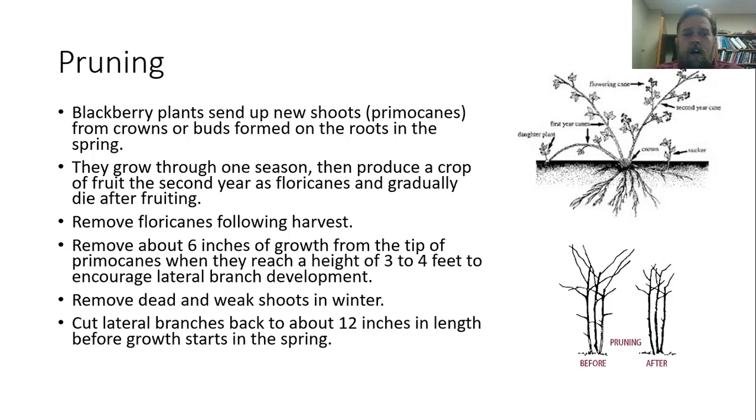You can also remove about 6 inches of growth from the tip of primocanes after they get to about 3 to 4 foot high. That's going to encourage them to branch laterally, giving you more area where they can fruit. As we get into the winter, you want to remove any dead or weak shoots.